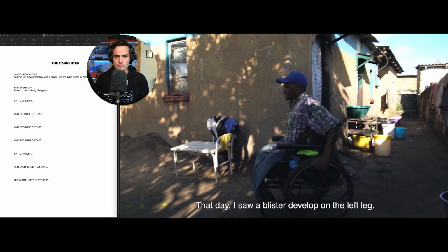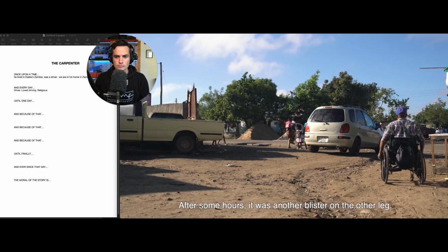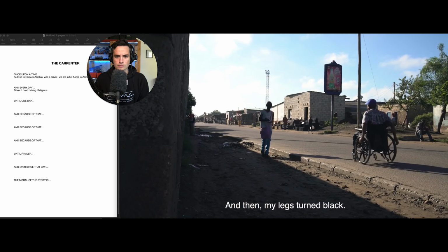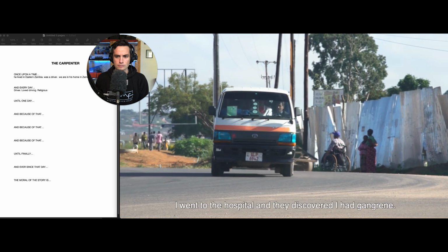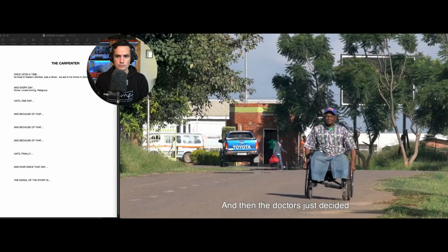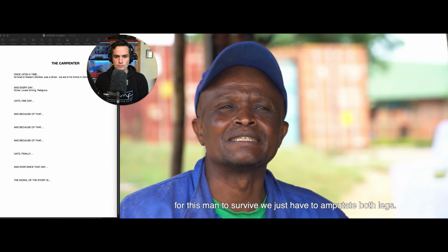That day, I saw a blister developed on the left leg. After some hours, it was another blister on the other leg. And then my legs turned black. I went to hospital. They discovered that gas gangrene. That's a disease I was affected with. And then the doctors just decided for this man to survive, you just have to amputate both legs.